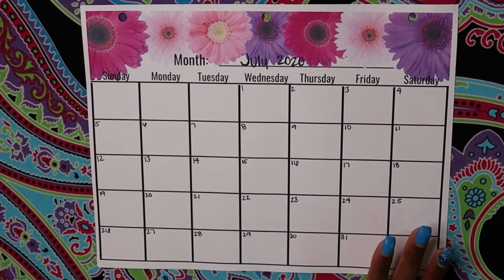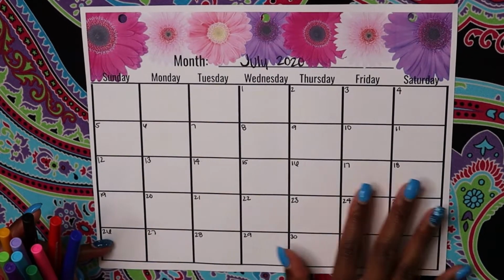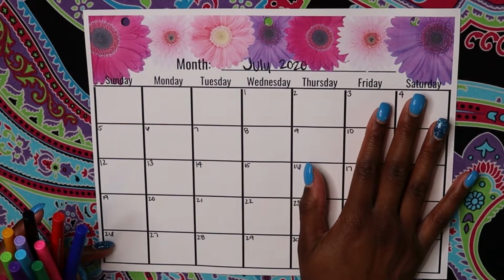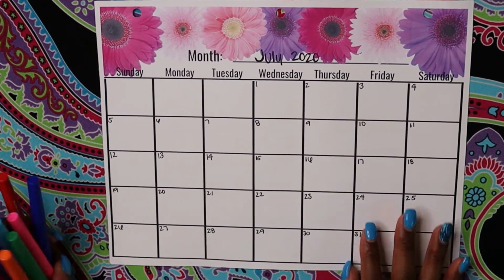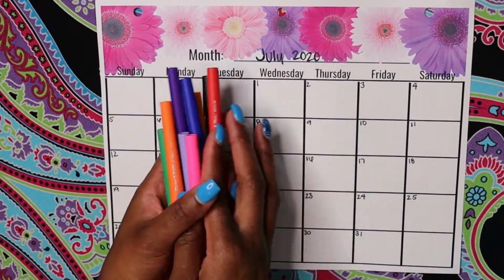Alrighty guys, so this is the calendar that I made. It is a calendar where you fill in the numbers, the dates, and everything yourself, and I will be doing this from now on. It gives you a little overview of our month, and that is why I purchased these new Papermate Flair pens that I mentioned in my last video.